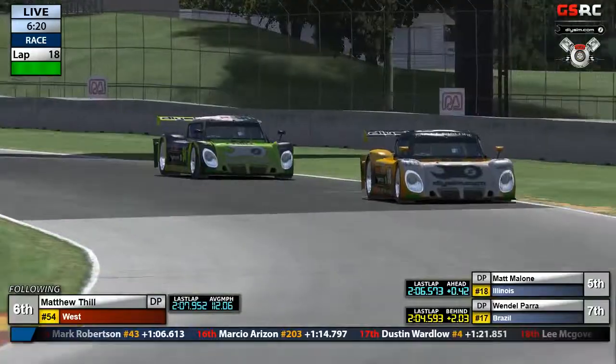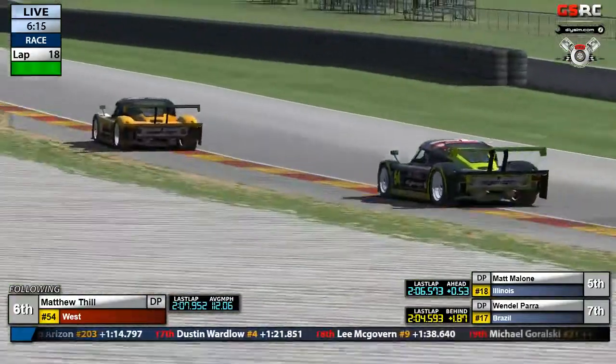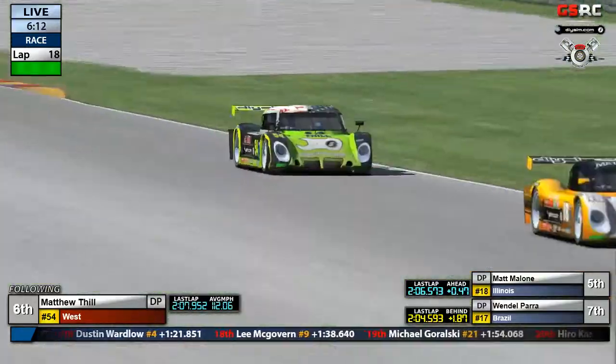And so as we look at the battle between 6th and 5th, and that is once again between Malone and Phil, as Phil is not ready to give up yet.